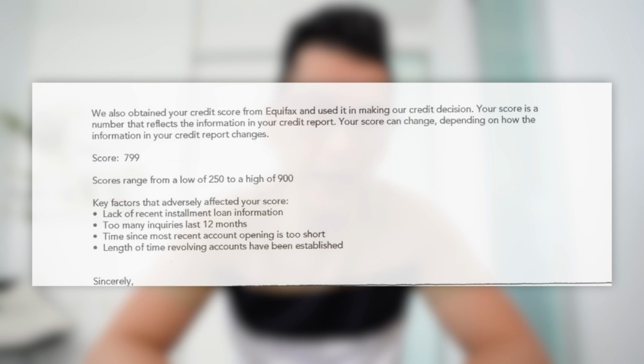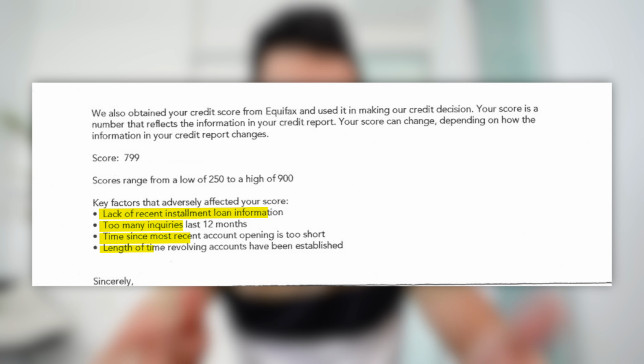Now, after you get the letter in the mail, typically it's not going to say the exact reason why you've been declined. Instead, it'll list out a couple of possible reasons, and then there's going to be a phone number that you're invited to call if you have any questions.